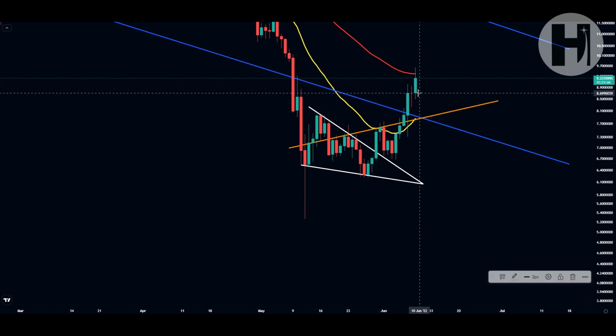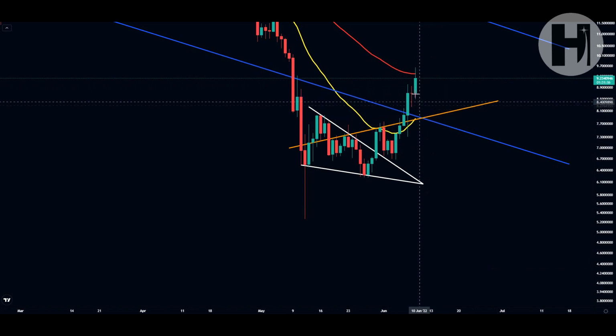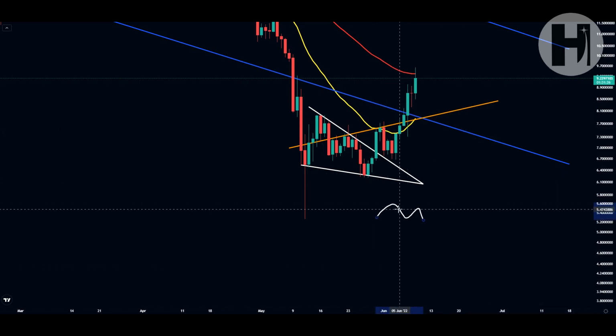So like I said, you can look for support on the orange trend line, but I do think that we are going to come back down to the 20 EMA at the very least. And, you know, you can always expect Bitcoin to dump. You always get a capitulation before you start reversing. So you usually have some sort of a reversal pattern, right?